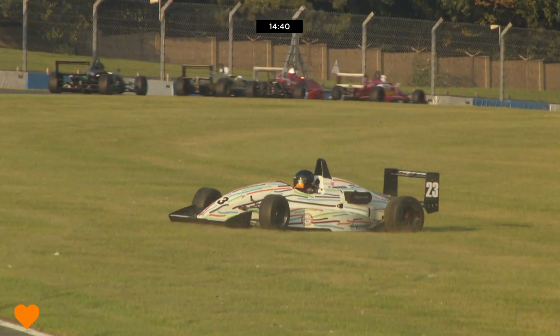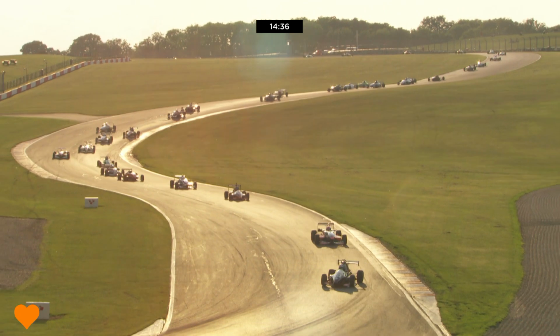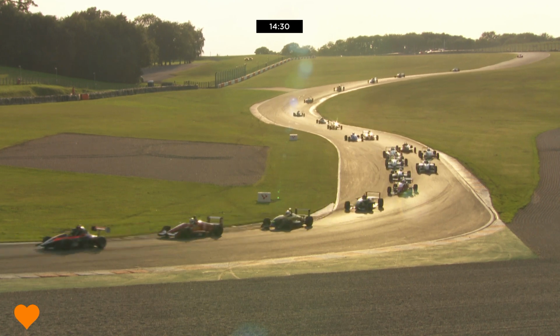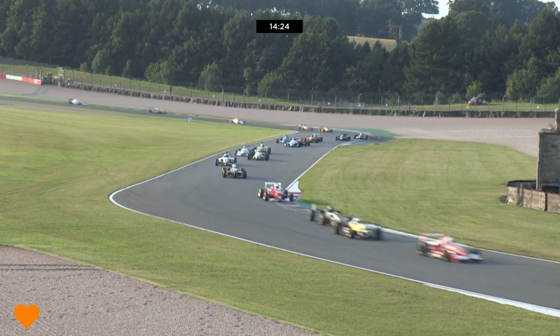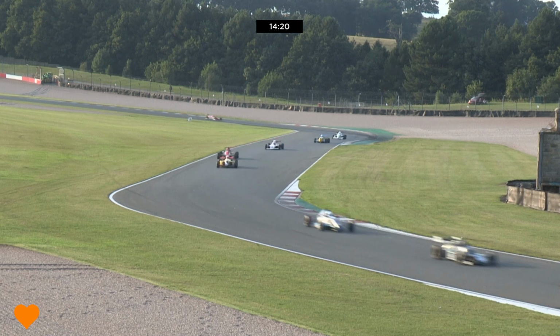There's a spin for the number 23 car, which is Will McAteer, down through the order, so he's had a rotation at the wheel of his 1992 Reynard. But other than that, everybody was safely through the first corner. Can't really tell which car's which as the sun glints off them at what has been a beautiful day here at Donington Park. The weather forecast has been fabulous today, not quite due to be as good tomorrow, however.